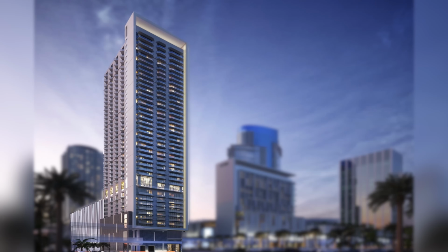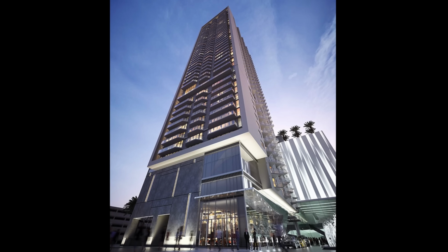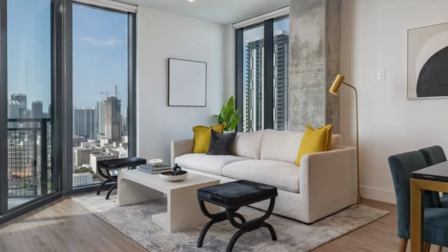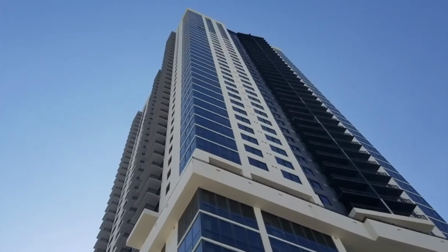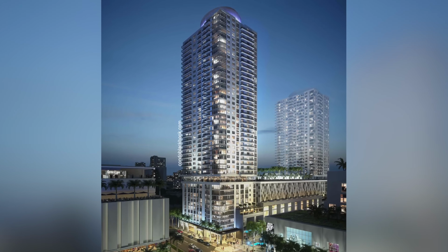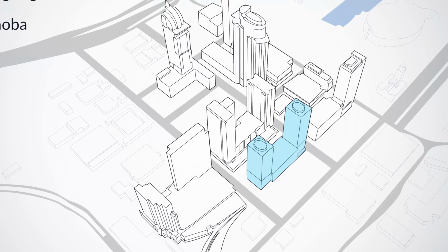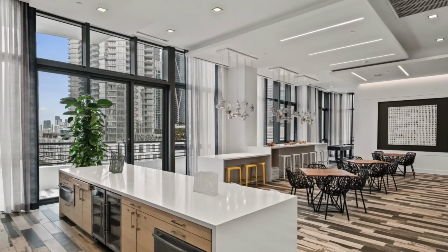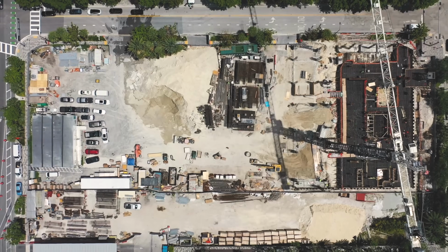Now you've also got Bezel, which is a luxury apartment building that was already completed. Prices here for a studio start at $3,000 a month. Yikes. You've also got Cauba. One of 2 phases in this building was complete. Again, more luxury apartments, and phase 2 is currently under construction with this tower. You've also got Miami World Tower. Again, more luxury rental units and a killer rooftop pool deck, again, under construction.